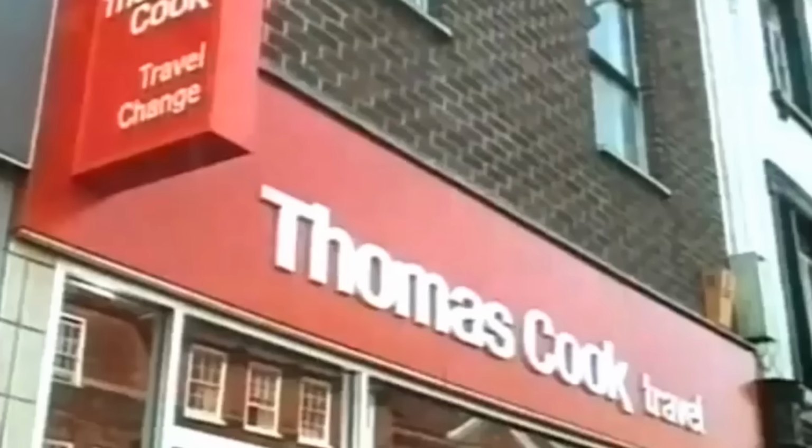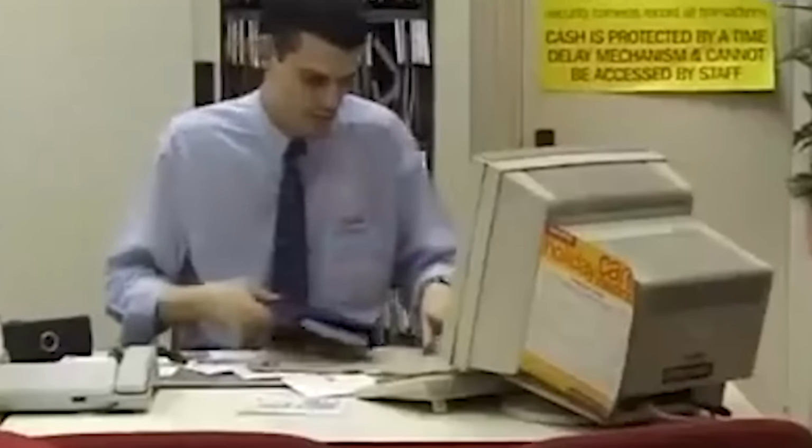Travel agents. Travel agents were once essential for booking vacations, flights, and hotels. Today, online booking platforms have made it easy for anyone to plan a trip from their couch.